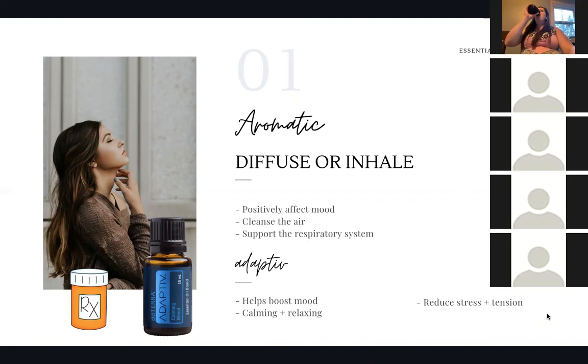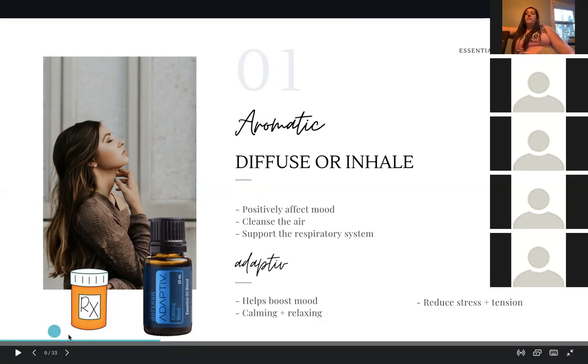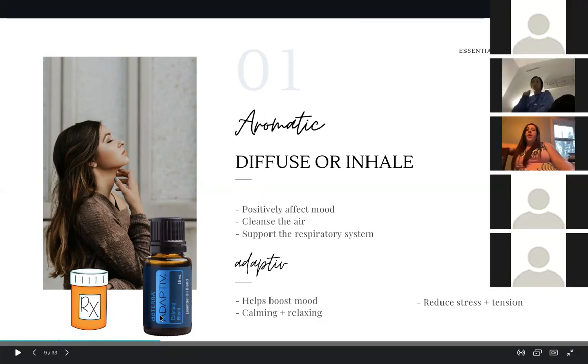When you diffuse oils, or inhale them straight from the bottle or from your hands, like I was talking about with the allergies, it can actually change your mood. And I know some people think that's kind of hokey.